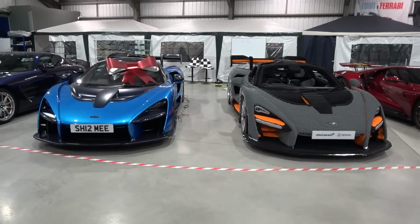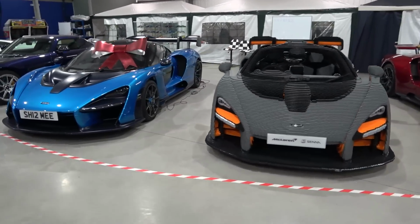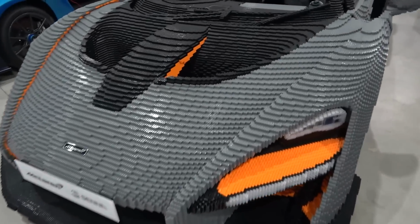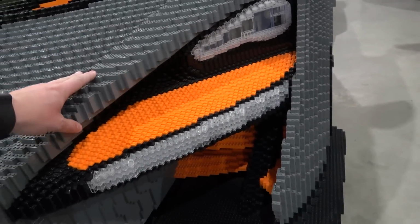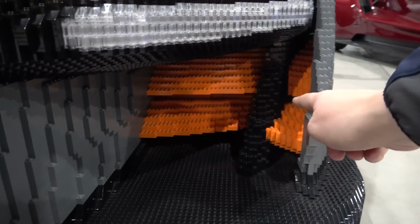Look at them side by side, look at the features, look at the headlights, look at the plate positioning, look at everything about it. And in fact, let me come a little bit more closely to this. I'm going to show you in a moment the lights here, which all work as well. You've got these flaps, these aero panels inside. These are obviously in the bright orange.